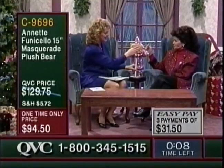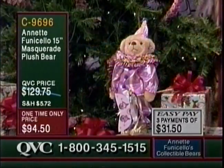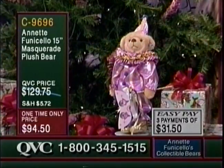I'm going to turn you around. And in the back, you can see that the fur is all beautifully done in the head and everything. They come with the stands so that you can have them standing. Or if you want to tuck them in a corner of a chair, that's totally up to you, too. Whatever you'd like. Stay on the phone line for the masquerade bear, C9696. As we move on, we've got more bears to show you and more things to tell you as we move along.